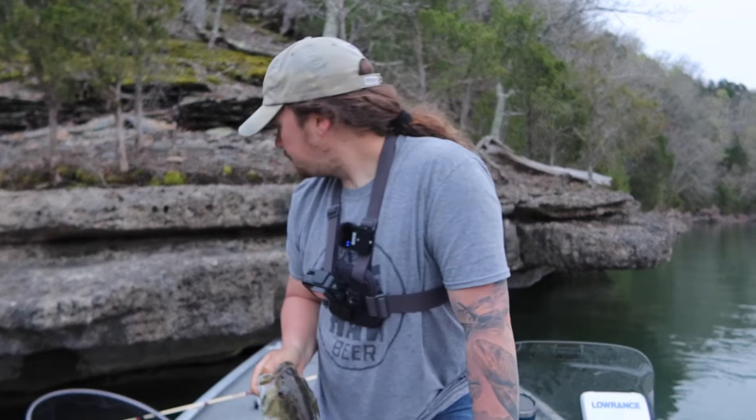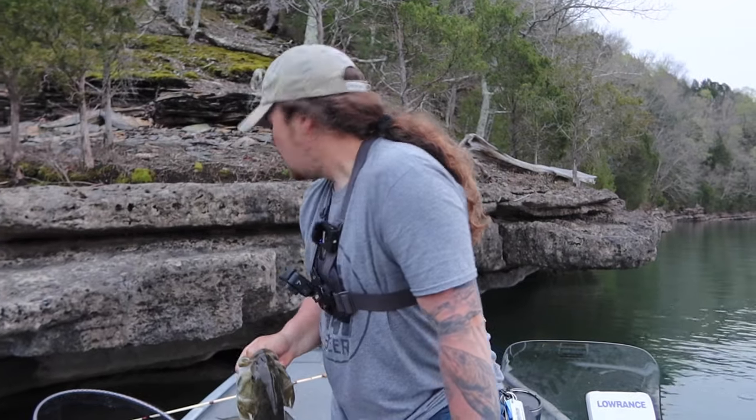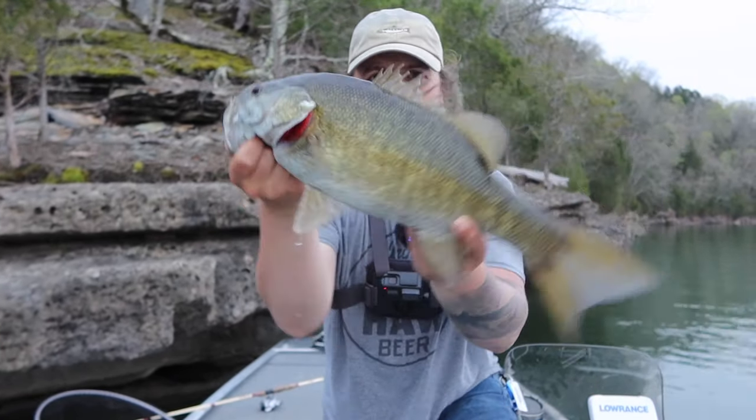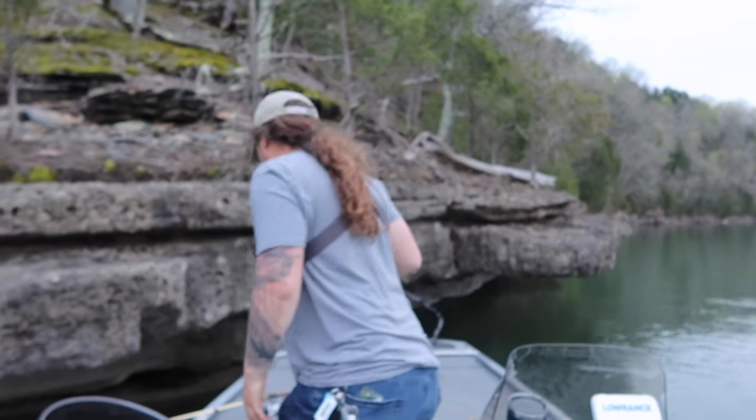Switched up to the Sparkshot. Decided to come back up here to where I lost some fish, and boom, smoked it. Awesome fish. Let's get a release on this girl.